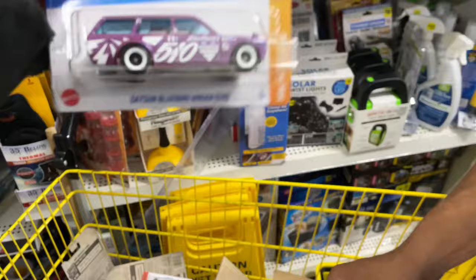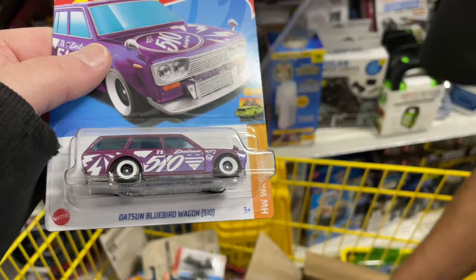Oh, that's the long wagon. It's like a station wagon. My dad had the F10. My dad had a little station wagon. I can't remember the brand, but it looked like this. Why did they put only one per case, man? This is such a nice car.